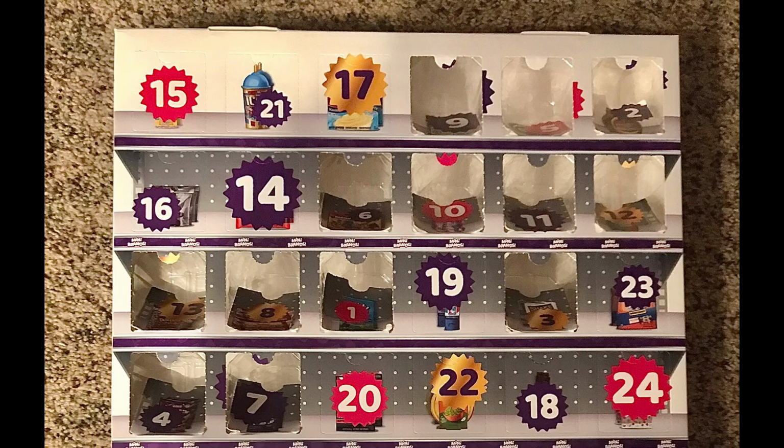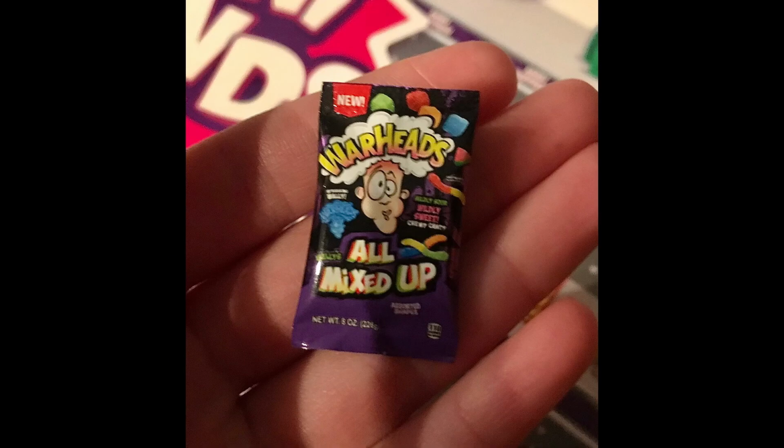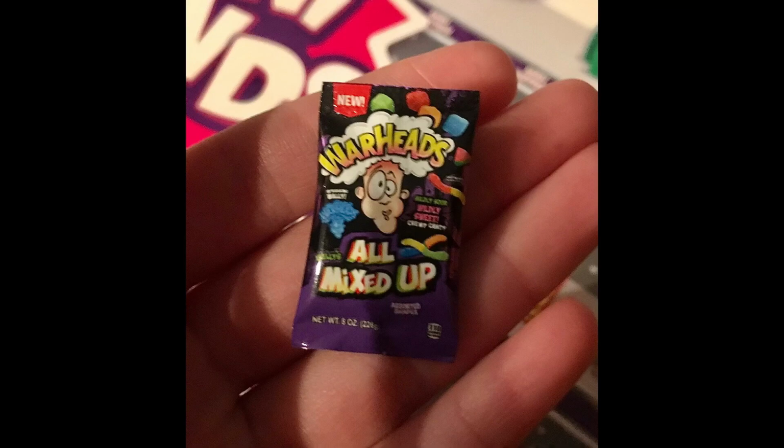Day 14, 10 days and doors left, so let's open another one. And it looks like we have gotten Warheads All Mixed Up assorted shapes. It is number 93 on the collector's guide. The front says mildly sour, wildly sweet, chewy candy, and it is purple and black with candy flying everywhere.